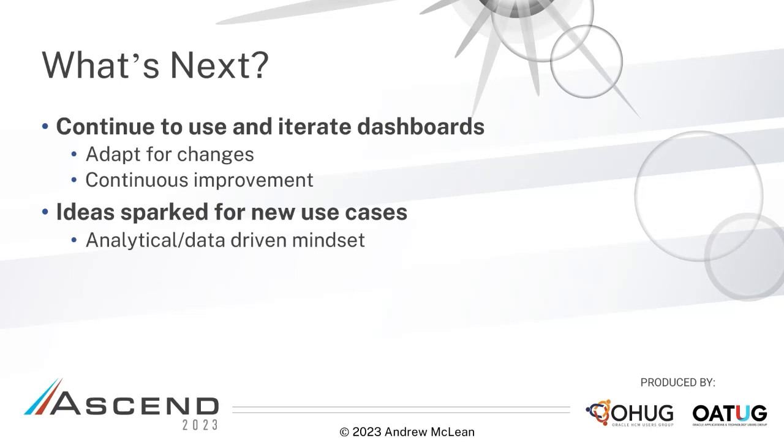And then additionally, other areas of Inova. As an organization, they've seen the success that the recruiting team has had with these dashboards, right? So they're now getting in the mindset of, hey, maybe we can build a similar tool that's going to help our people do what they need to do.